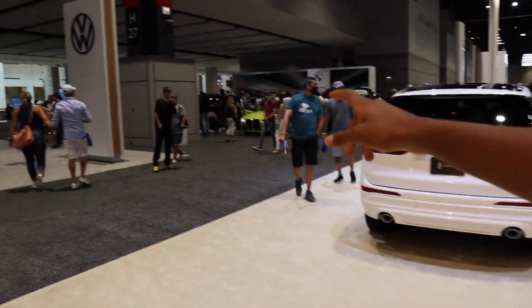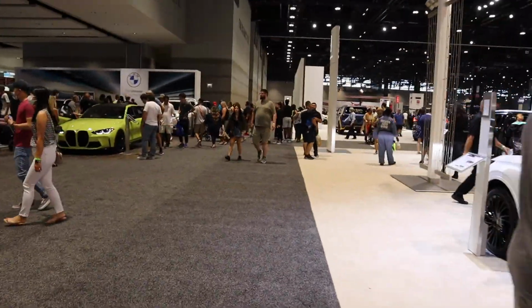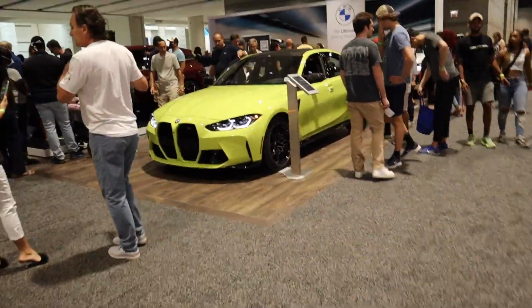A lot of people are surrounding the new G80 M3 or M4. I can't really see from here, but it doesn't look half bad in person, but it definitely needs some darker colors contrasting it for sure. Let's check this out though.